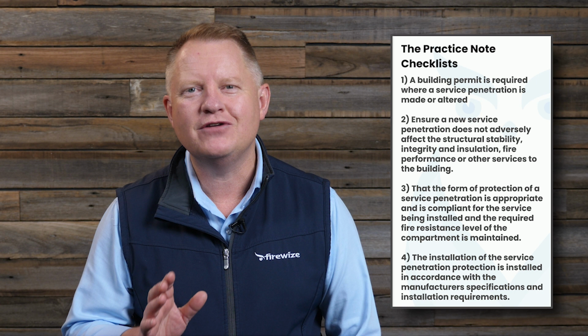In Victoria, the Building Authority has published Practice Note FS02 that covers the requirements for building service penetration installations through fire-rated and smoke-proof walls, floors and ceilings. The Practice Note provides a checklist of tasks that must be completed before a penetration is made. The checklist covers the following activities.